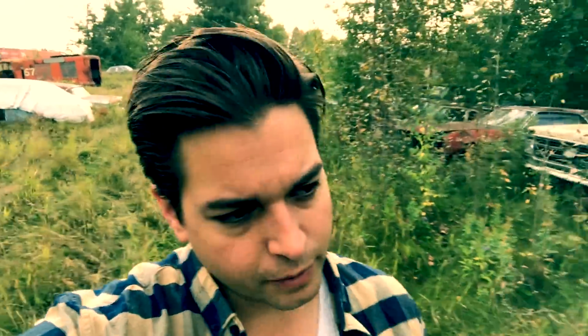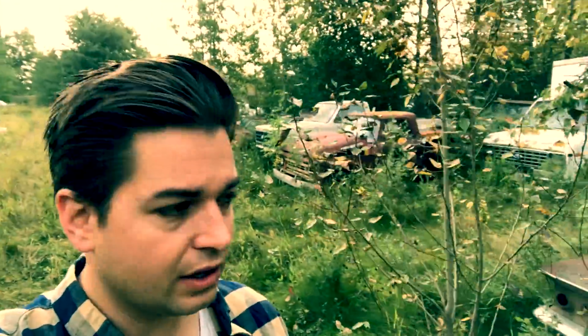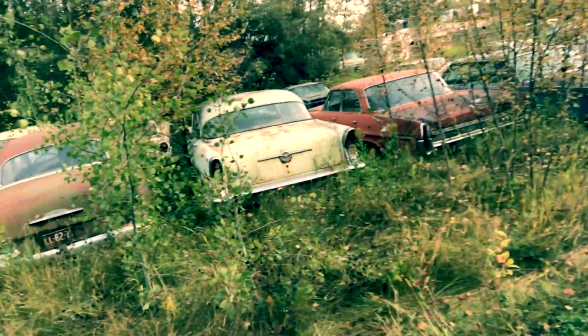So I've been walking now for probably about 20 minutes or so. And the cars just keep going and going and going. And there's lots of cool stuff here. He had a lot of two-door hardtops and convertibles last time I was here. A lot of that stuff looks like it's been thinned out. But there's still lots of great cars. I mean, have a look.